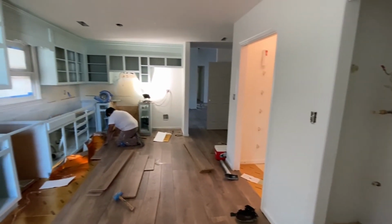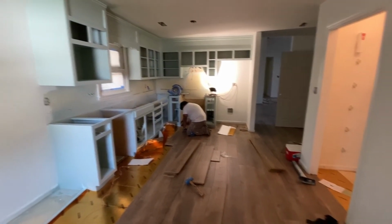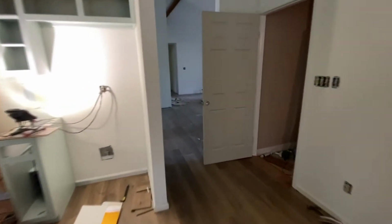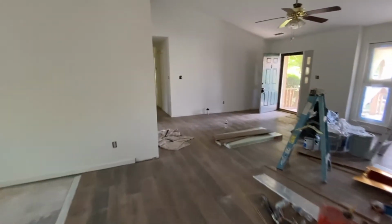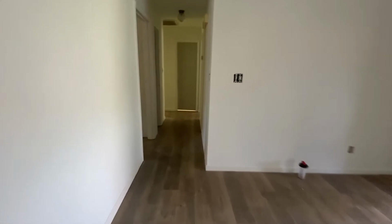You can see the floors. Love these floors. Again, this is an LVP that we use quite a bit. Chelsea found it and we love it. So let me take you back through the house here. We are replacing all the lighting, replacing all the plugs, all of the outlets. We've got 2 bathrooms that we're redoing. Going to put down tile.